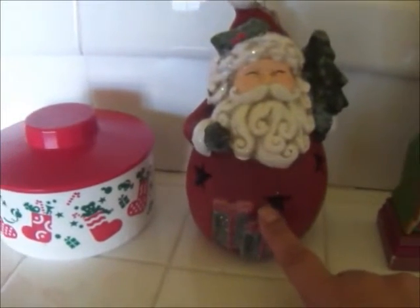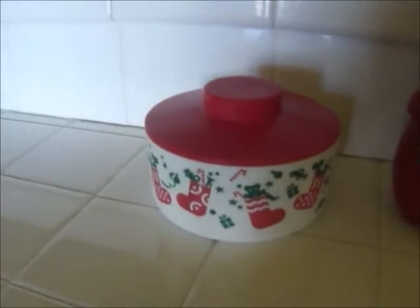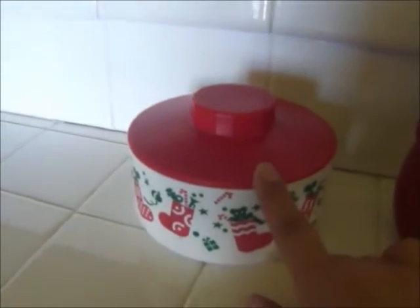Now I got this at the cookie party. My friend Debbie gave everyone at the cookie party one of these luminaries, and it's got a little candle in there. And I also got this, I think last year, maybe the year before, but you know, I have candy in here. It's vintage. I remember these from when I was a kid.